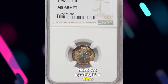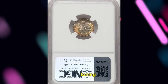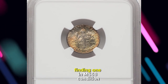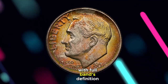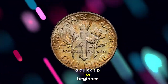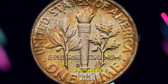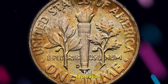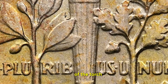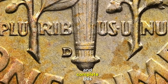Here we spotlight a 1958 Roosevelt dime, distinguished by its captivating toning. While it's a common issue from the Denver Mint, finding one in MS68 condition with full bands designation is exceptionally rare. A quick tip for beginner collectors: to qualify for a full bands designation, a Roosevelt dime must exhibit full separation and distinctness in both the upper and lower bands of the torch on the coin's reverse. The line dividing the bands should be continuous and complete.